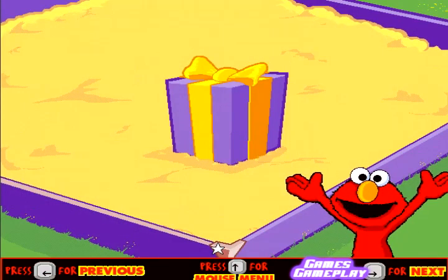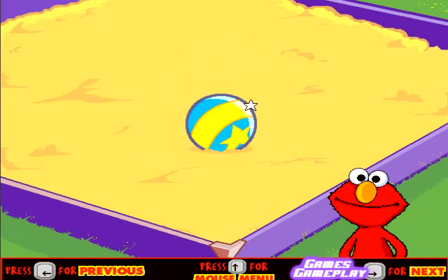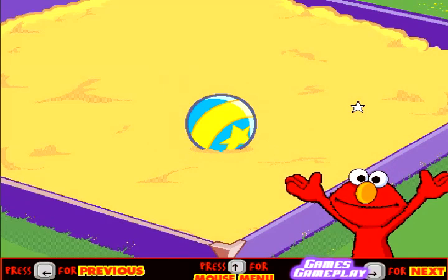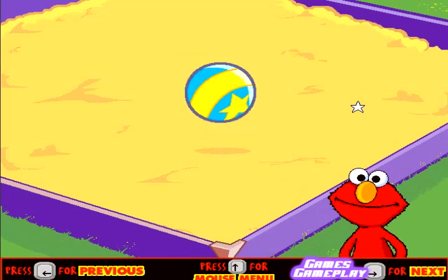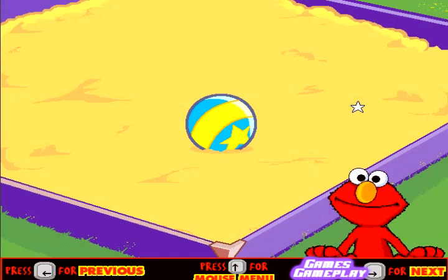Hooray! Another present! You know what to do! Open it up! A ball! A bouncing ball! Yay! Elmo had a ball with this toy!